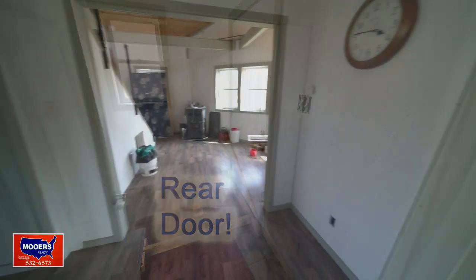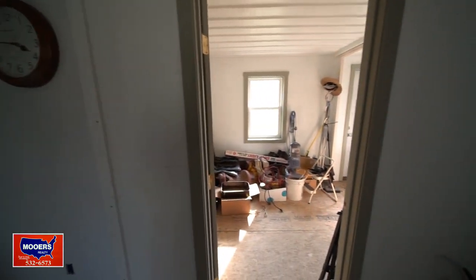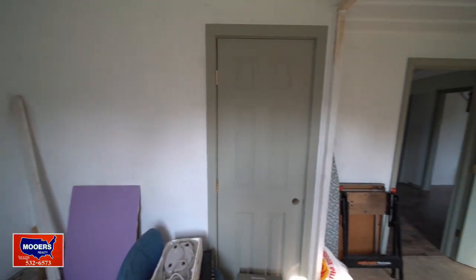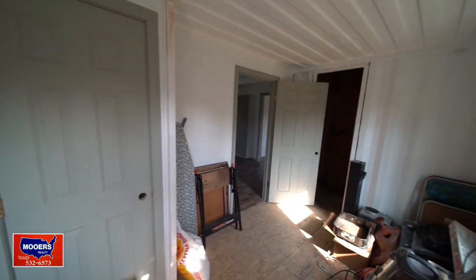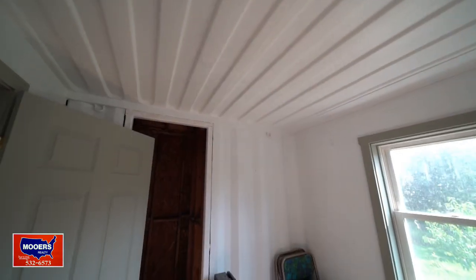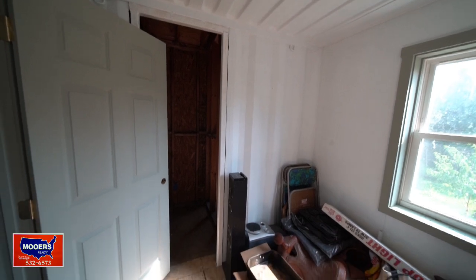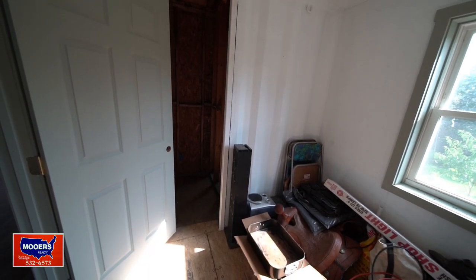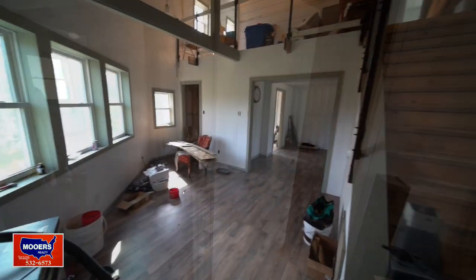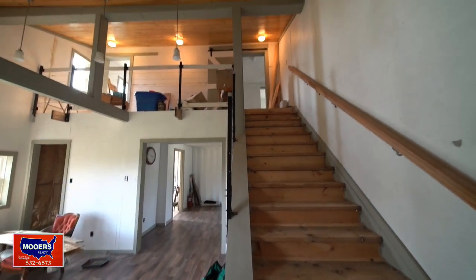Before we trot upstairs, this is a room on the first floor that could be a bedroom. You have a door to that bathroom laundry. This one gets a lot of the afternoon sun. See the container influence? This would be the closet started, roughed in for this room. Now we're going to go to the second level.